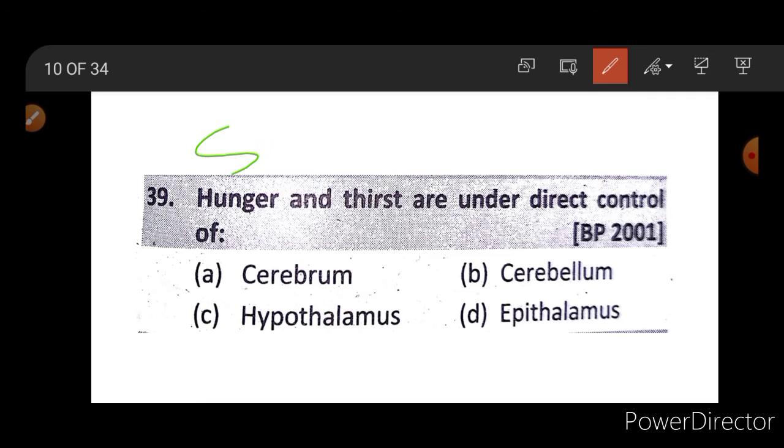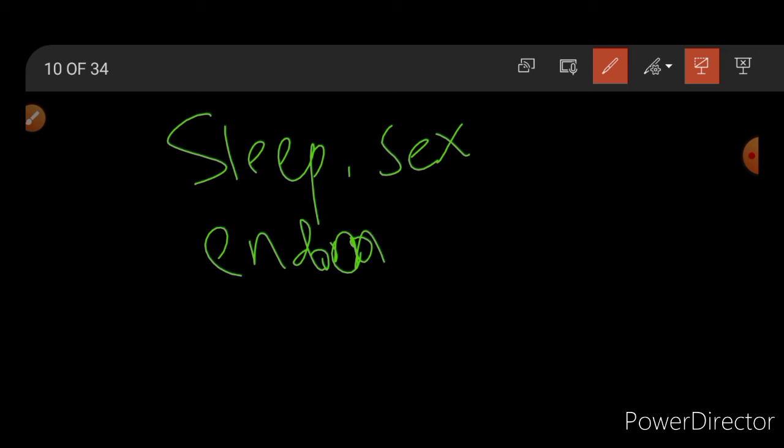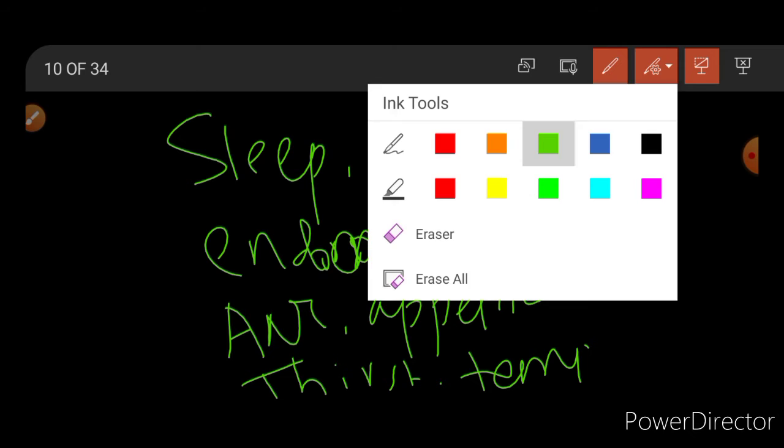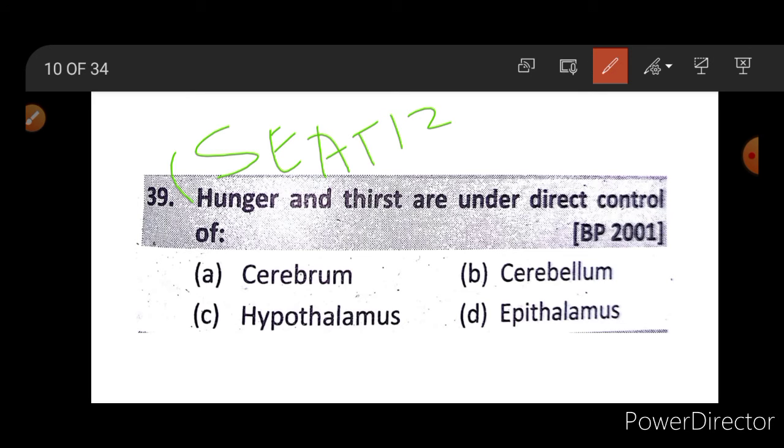39. Hunger and thirst are under direct control of. The functions of hypothalamus can be remembered as SEAT: sleep, sex, endocrine, emotions, awareness, appetite, thirst, temperature. These all functions are controlled by hypothalamus. So hunger and thirst are under direct control of hypothalamus.